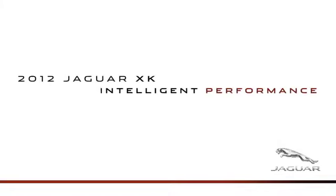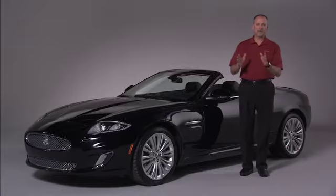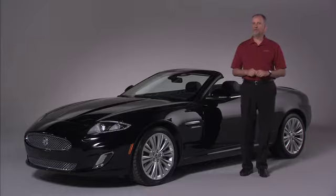So let's consider some of the features you'd want to present to your customer if their interest is in exhilarating, intelligent performance. We'll start with lightweight and balanced control, because one of the most significant features of XK is its advanced aluminum construction. Jaguar XK uses an aluminum monocoque construction, joining aluminum panels with aerospace-type adhesives and self-piercing fasteners. The resulting body shell is both lighter and more rigid than an equivalent steel body vehicle.